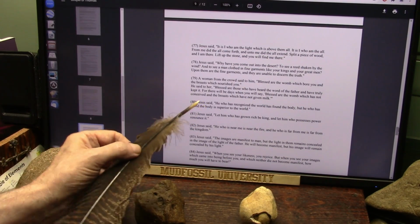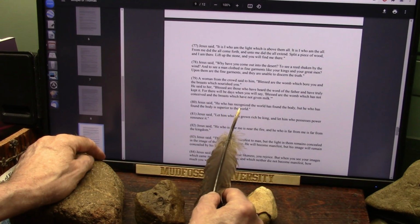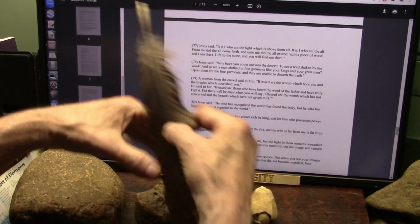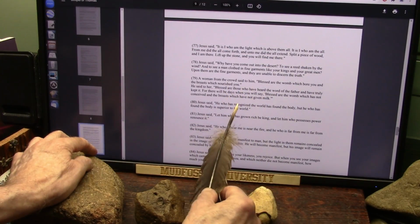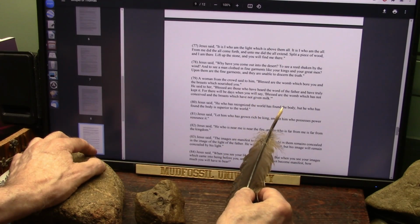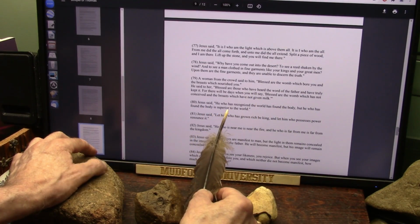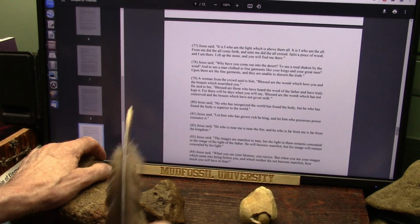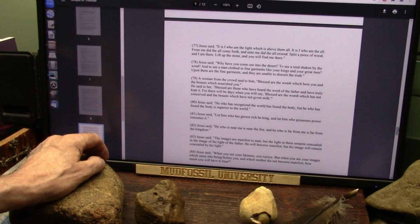Here it is again. Look, almost exact same thing. Jesus said, he who has recognized the world has found the body. Recognize the world. You look at it all the time. You just look at this dirt and mud and all that. No, you recognize what it is, and you found a body. He who has found the body is superior to the world. And again, you know, if you can accept what you see, you're way ahead. I'm telling you right now.